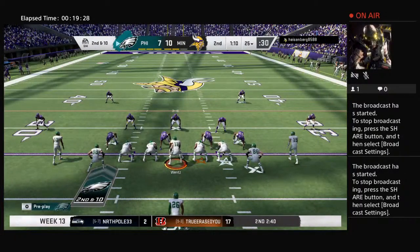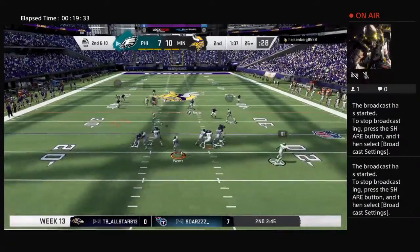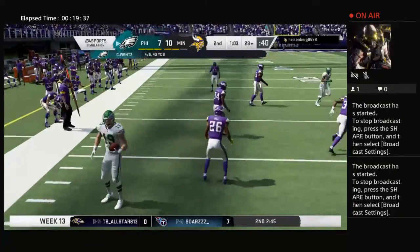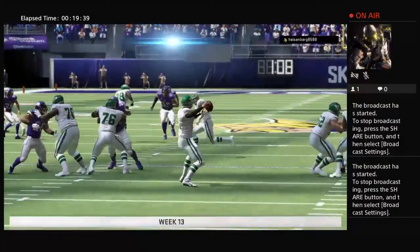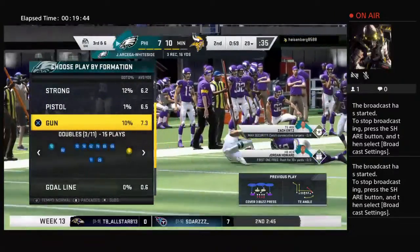An incomplete pass leads to 2nd and 10 from the 25. Here's Wentz to throw. Open man, Arcega-Whiteside. And from the 25, they work this to the 29, a gain of 4. 4 yards on the completion, and it sets up a third down.